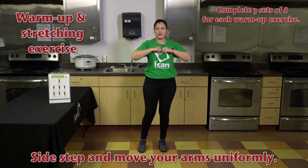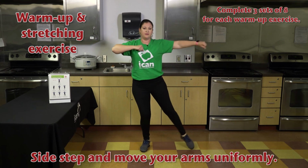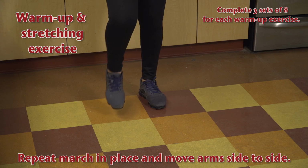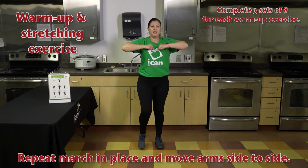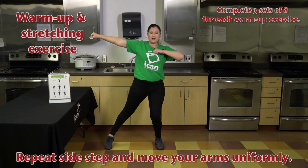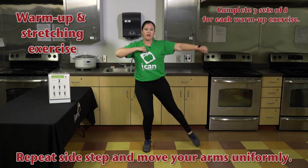Okay, so we'll start on the right side. 1, 2, 3, 4. 1, 2, 3, 4. Okay, so we're going to make sure that we step to the side. Some of these steps are repeated, but again, this is to get you warmed up and get your blood flowing.